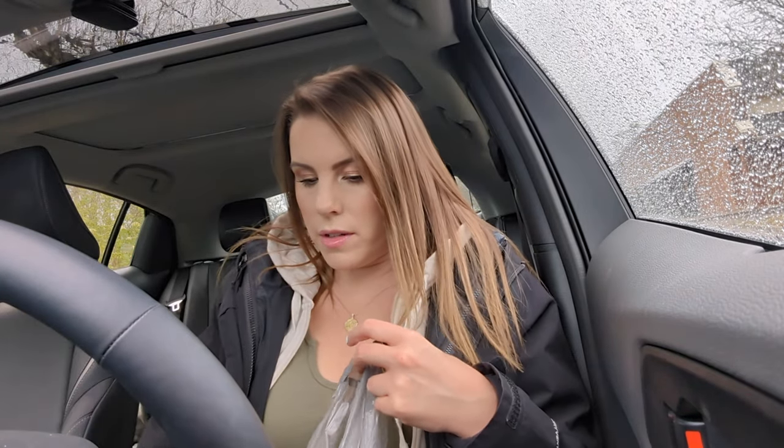I got one of these blushes from Makeup Revolution. This is one of their powder blushes, and this is in the color Pink Lady, which wouldn't that pair so nice with this lip color? So I'm really interested to test that out.